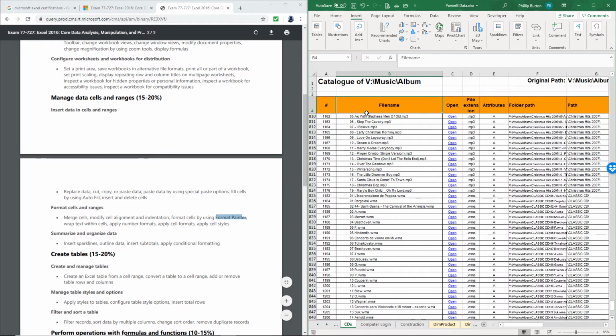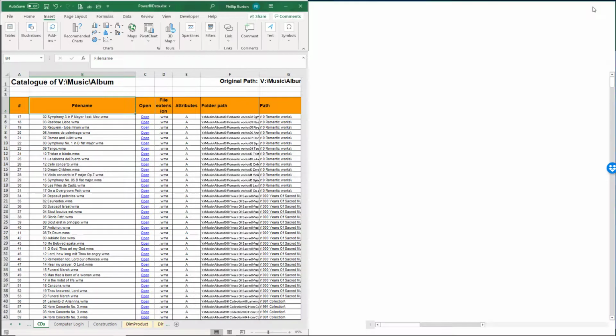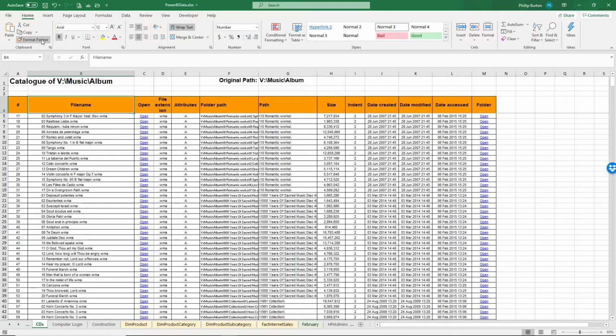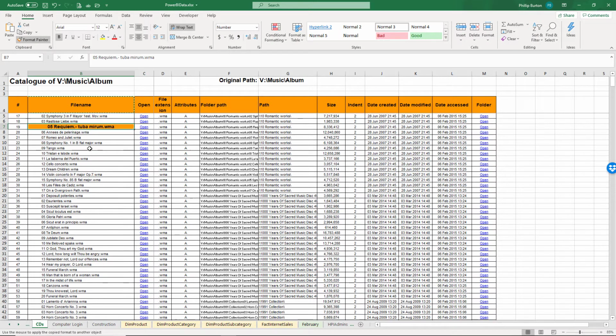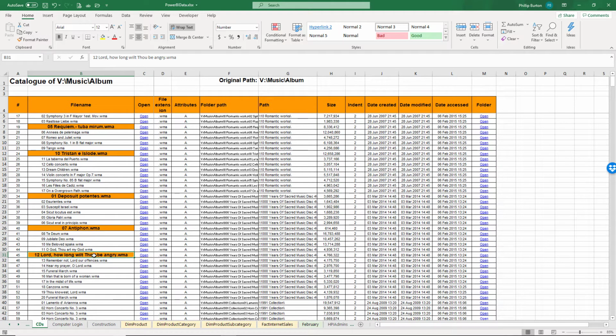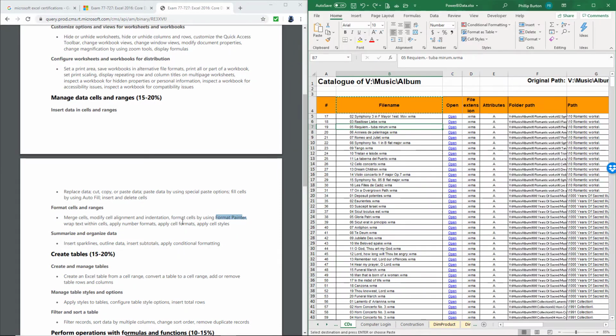Format painter, oh, this is brilliant. Suppose you wanted a particular cell to have the format of another cell. So you go to the cell that you like, you click on format painter, you go to the other cell, and there we are. It's now in the new format. Or you could double click on it and go to multiple cells and then press escape to get out of that. So format painter I quite like.